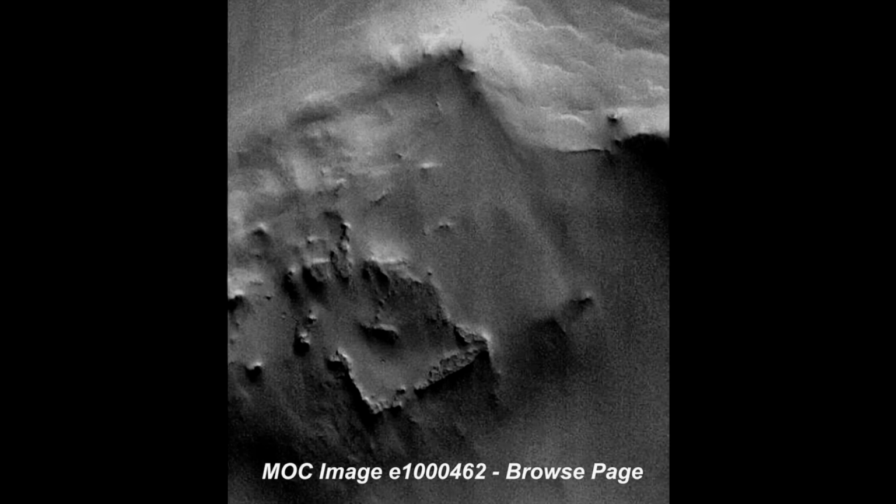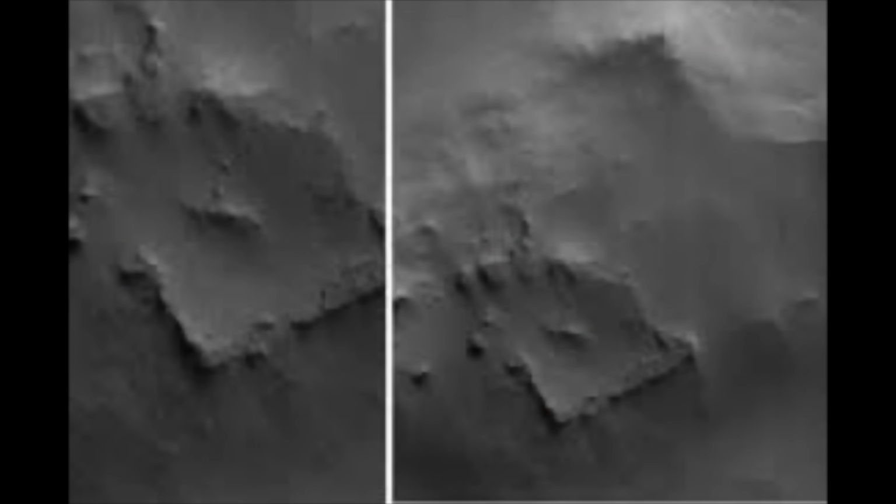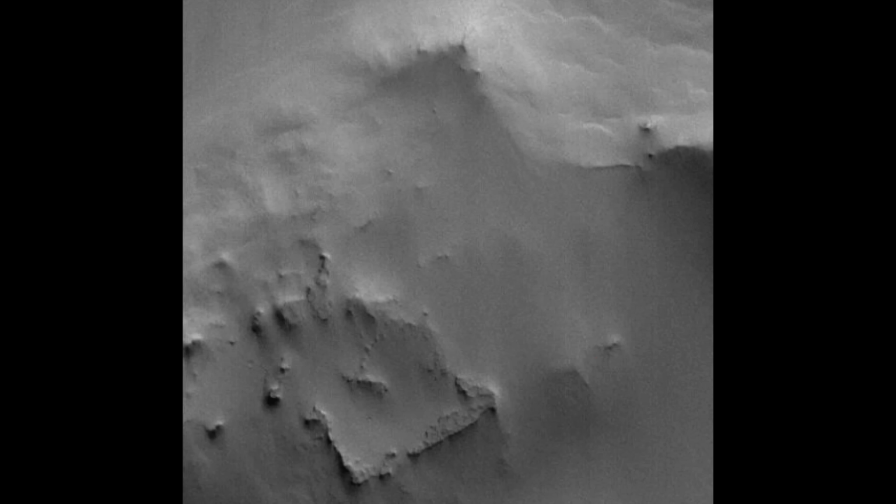If this is the case, the square formation could represent the remnants of an ancient structure, now partially buried under Martian dust and sediment. One of the most compelling aspects of this formation is its location and scale. The image from the Mars Global Surveyor provides detailed measurements, suggesting that the square formation is significantly large, far beyond the scale of ordinary rock formations.